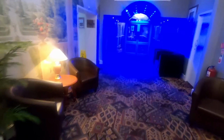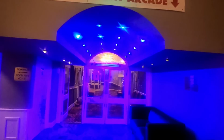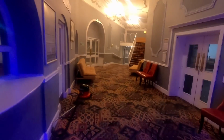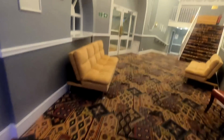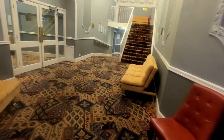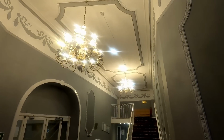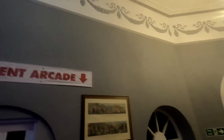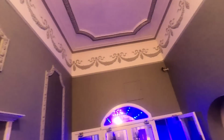Plenty of seating here. And an amusement arcade down here. Some nice blue lights, bit of gaming. Let's see what's going on here. Henry's here, mid-clean, by the looks of it. It's like some sofa beds, randomly. Some really nice chandeliers in here, fitting of the name Castle. Some art up there on the walls. It's not looking too bad.